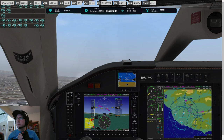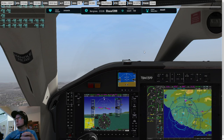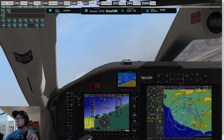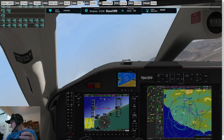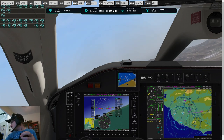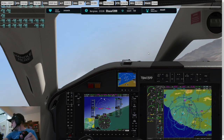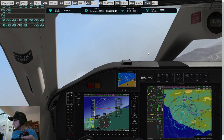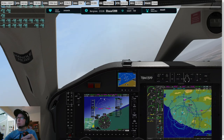TBM 1399, contact point, make a departure. Over 2 point, make a departure, 1399. This will be 124.7, we'll make a right turn toward 230. Point Magoo departure, TBM 1399, climbing 1,200 for 4,000. TBM 1399, Point Magoo departure, radar contact, climb maintain 7,000. Climb maintain 7,000, 1399. Okay, we'll go up to 7,000 here.